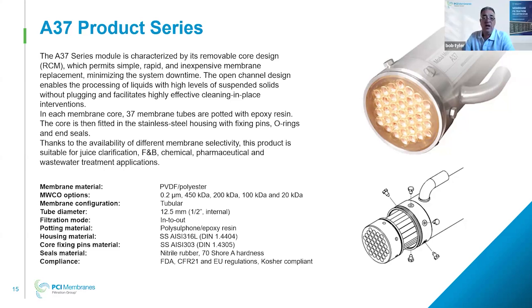Yeah, excellent. Thanks. So pretty much this is like an A19, but a larger A37. You see on the bottom picture over here, you see all these set screws. That's what Wes was mentioning before. These actually keep the core in place. So we're able to put the core back in, set these set screws, and you're pretty much off and running.